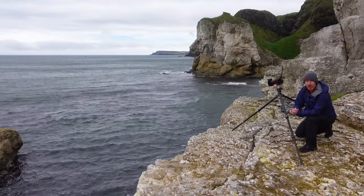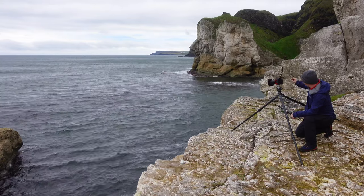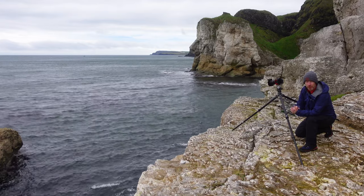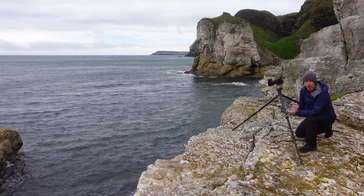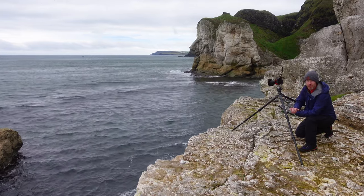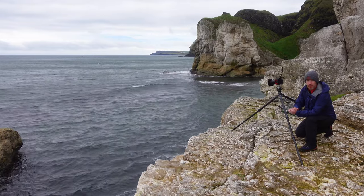I think I found my first composition now, and what I've had to do is come over further to the right hand side, because with the Giant's Head, with the nose that's sticking out, it was kind of blending into the background, so I wanted to get separation from that. And by coming over onto this side, the nose is going into the sky and pointing towards the Giant's Causeway.